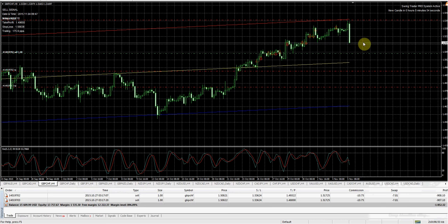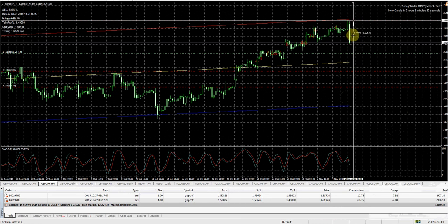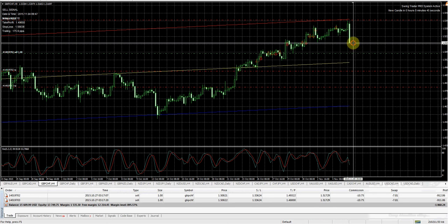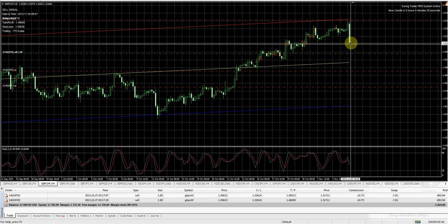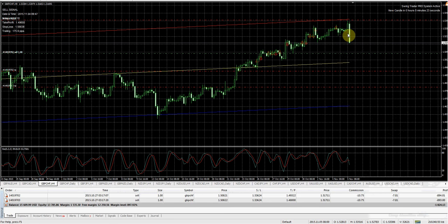And as you can see here, the market actually came right up to our stop and then dropped almost 200 pips, which is pretty interesting. I'm pretty sure this is the exact same thing that happened in my previous trade. We got pretty close to our stop, and then the market turned around for us. So we'll see what happens here. It is Thursday. So hopefully the market will go ahead and get back down to the break-even level before the weekend comes.